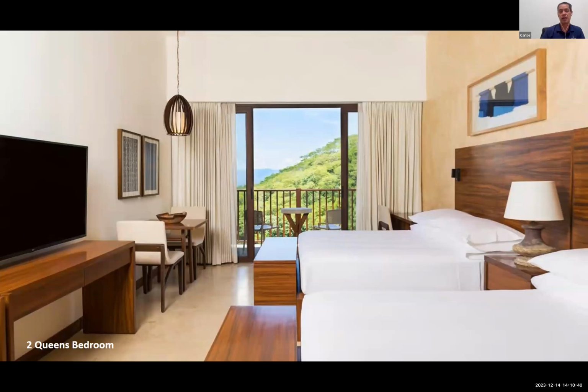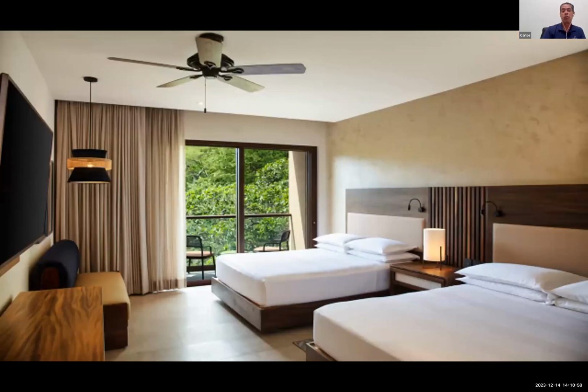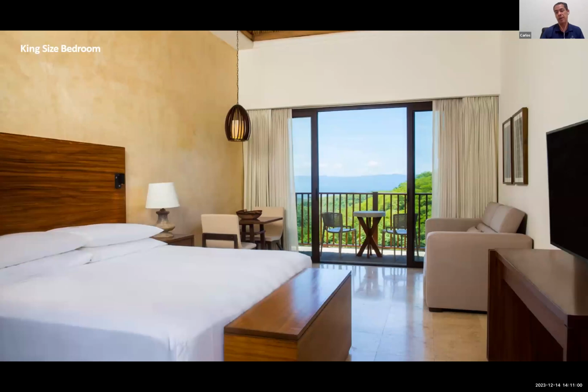Our rooms are divided into sections: two queen beds, maximum 4 people, with all the services, including a Servi bar, which we fill out every day. It's a courtesy with water, juices, pop, as well as beer. We have also king-size beds, of course, maximum occupancy 3 people. We have also cribs for babies, of course. All the rooms have their own private balcony.